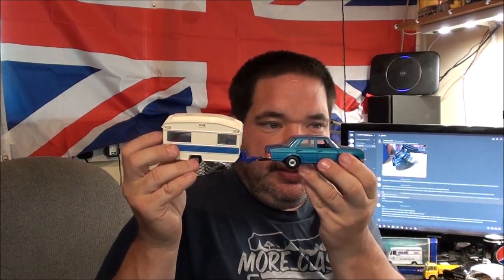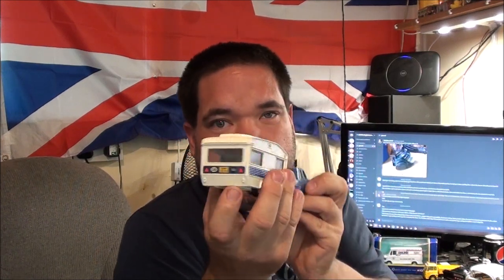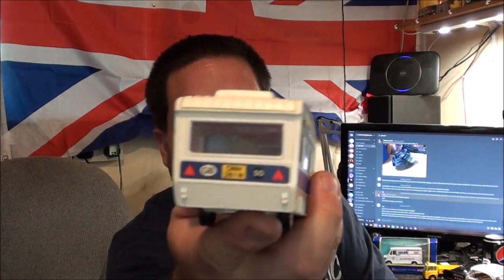Again, a few weeks ago, I got this from the Diecast guy because I think it's a nice setup. Very nice Mercedes Benz with a very nice caravan with a pot plant in the back window. You see that? That's the second Corgi caravan I've got, but this is the only one out of two that's got the pot plant on that table in the back there.